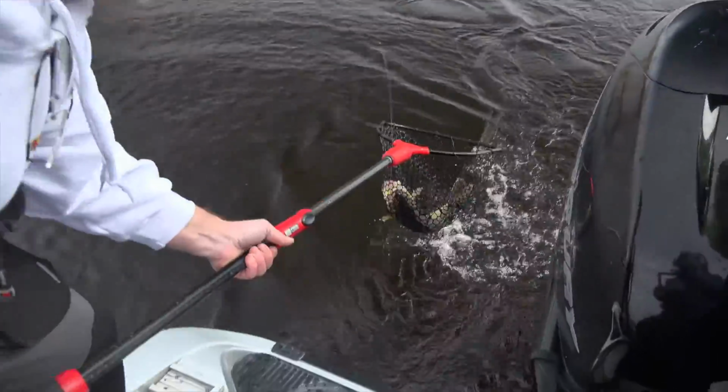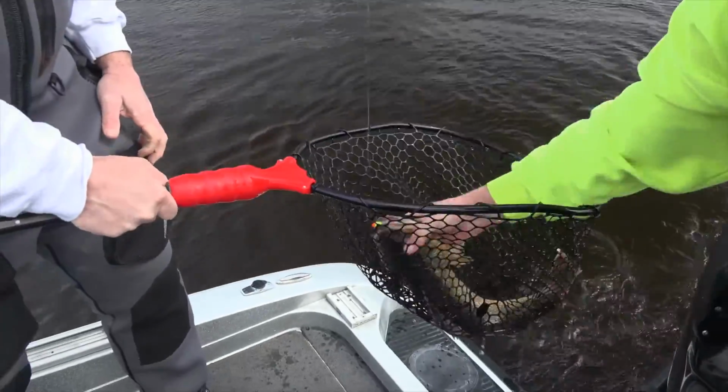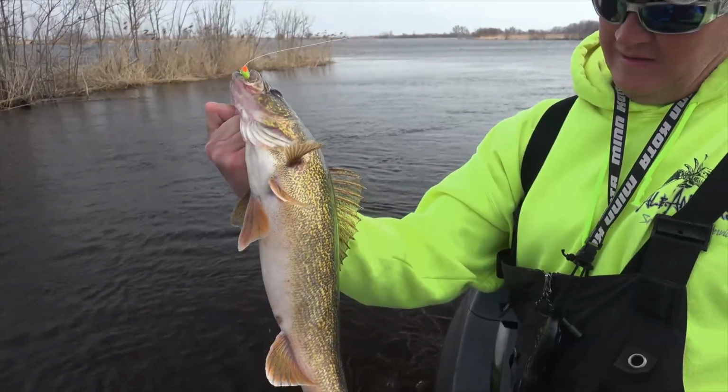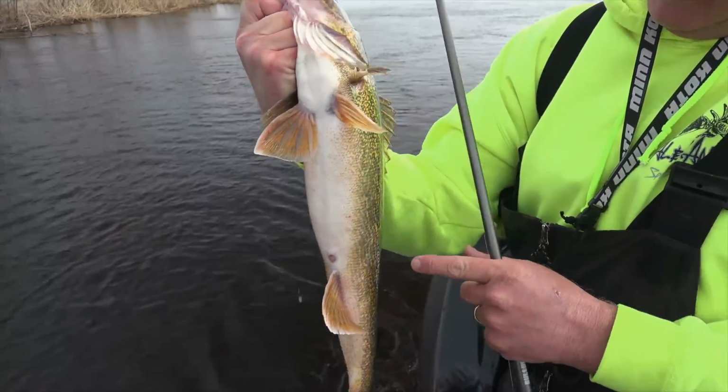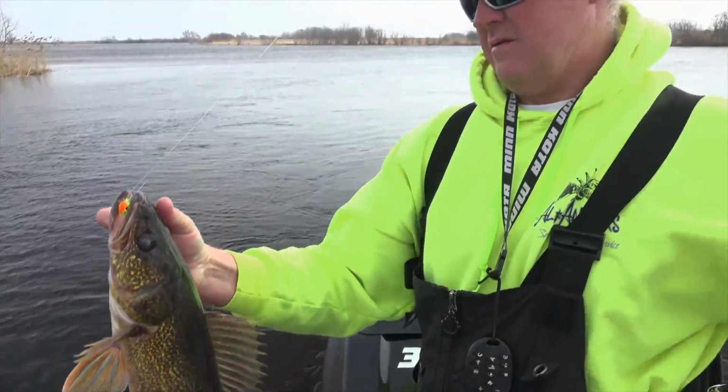Oh, there he is, got him. Awesome, way to go, way to go. Look at that, chewed that jig. That's a male there, you can tell he's got the skinny belly. Oh yeah, he's still milking.